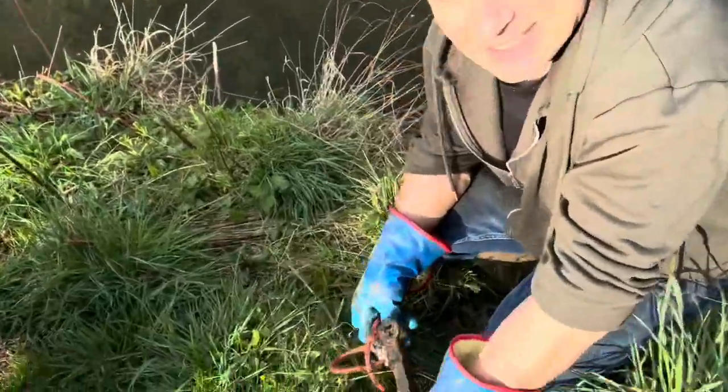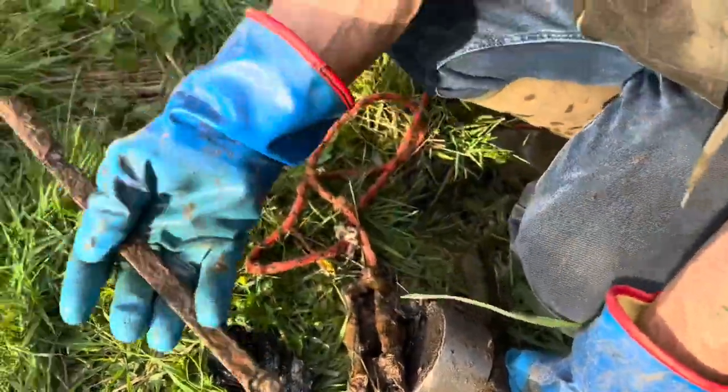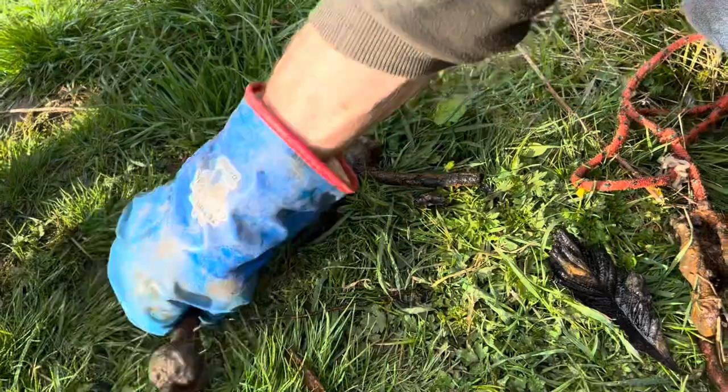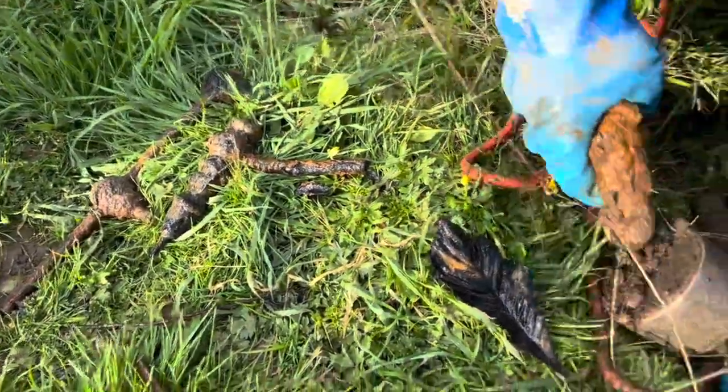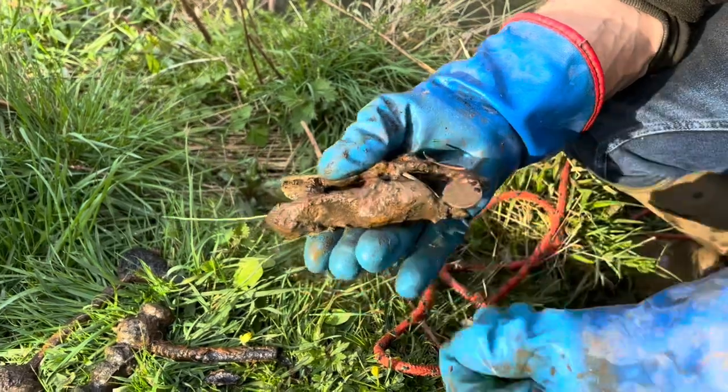Interesting. Okay, we've gone a bit further down the river and we've found this lot. Just pulled these out. I think these are two bits of an old Victorian cast iron bed. I don't know what this is. There's actually a coin stuck to this. Look at this.